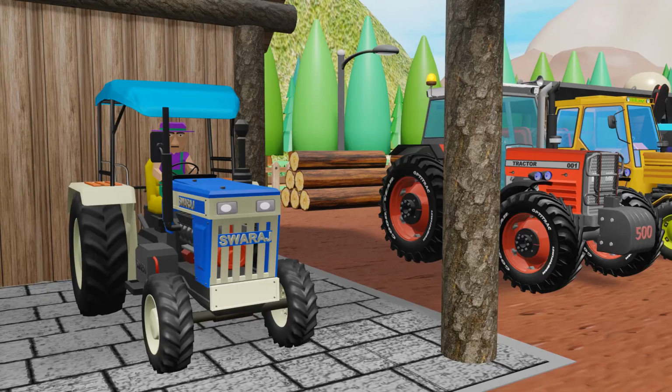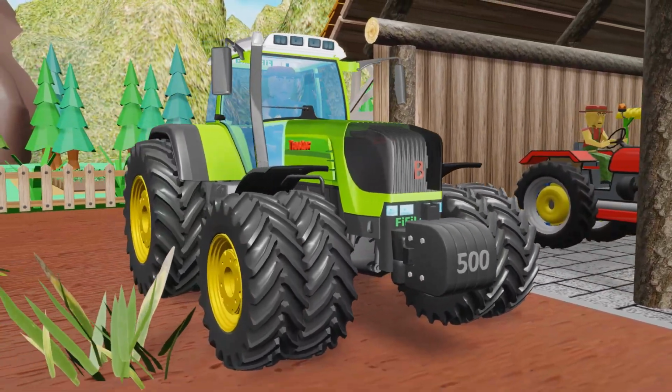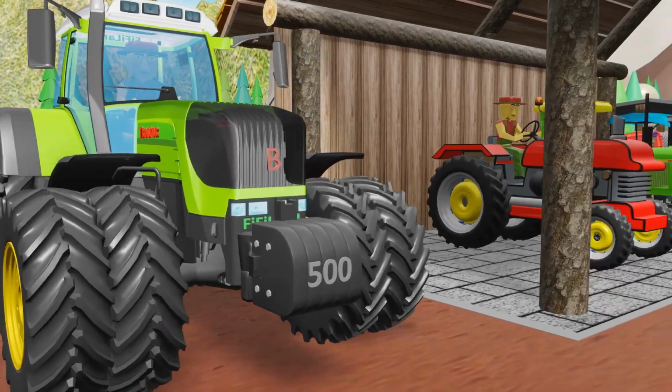One day, the decision was made. It was time to say goodbye to an old friend. Early in the morning, a team showed up to transport the tractor to the scrapyard.